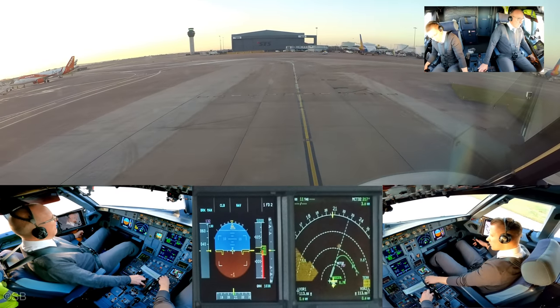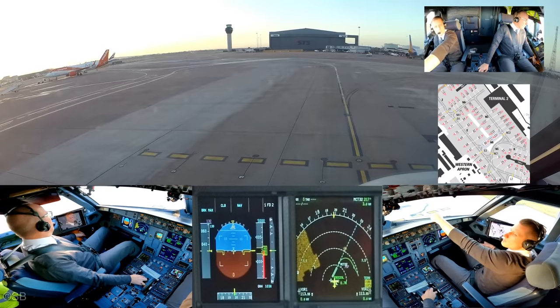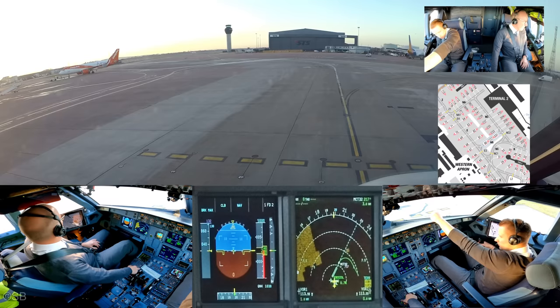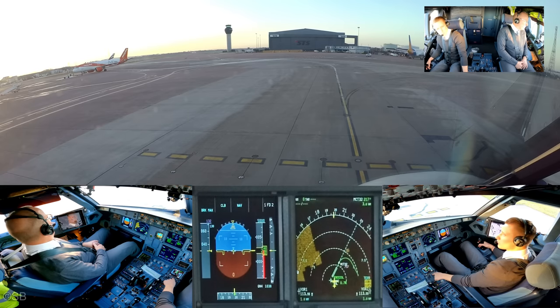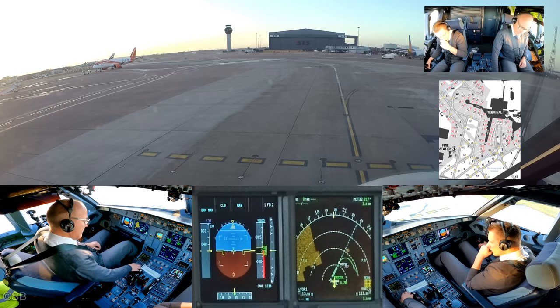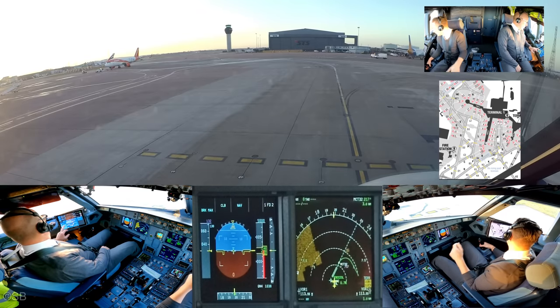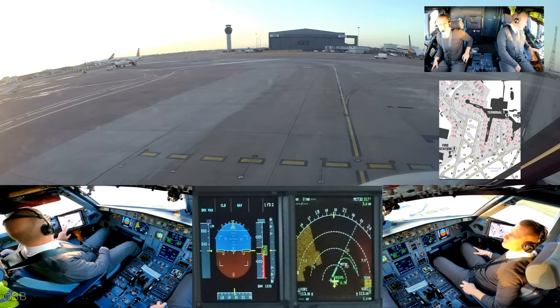So hold short. Parking brake is on. Check. Eurowings 52 Papa, the EasyJet A320 on your left is pushing back behind Lima 2. Once he's out of the way of you, continue via Echo, Delta and Papa, taxi holding point Papa 1, hold short runway 23 right. After the easy, continue Echo Delta Papa and hold short of Papa 1, holding point 23 right, Eurowings 52 Papa. As briefed. Echo Delta Papa, hold short Papa 1. Correct.